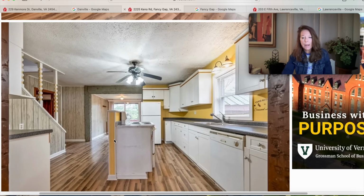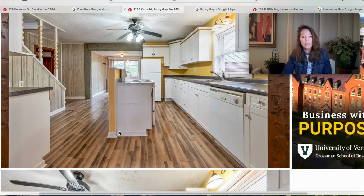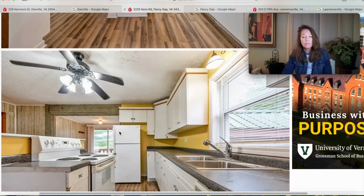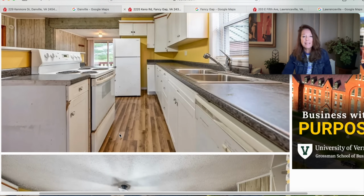Okay, so we have a gray countertop. We have a dishwasher. Nice window above the double sink. We have like this knee wall here with your electric range behind it. A lot of cabinets, white refrigerator. Everything's white and clean. Do have a ceiling fan as well. This is very cute. Could move right in here. $150,000 in Fancy Gap, Virginia.